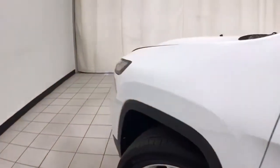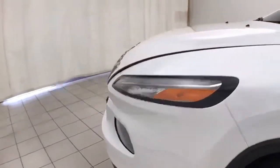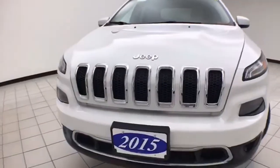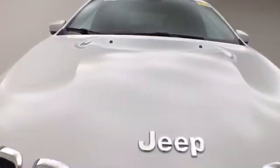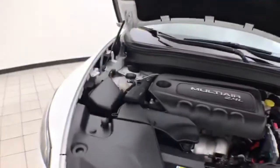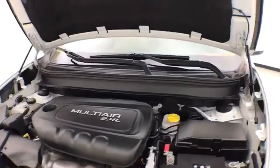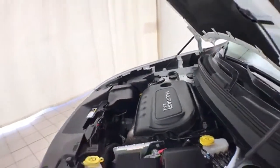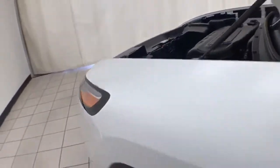Under the hood, this Cherokee has a 2.4-liter 4-cylinder, 184 horsepower. And just as clean under the hood as the rest of the vehicle. EPA fuel economy estimates an average of 21 miles to the gallon in the city, average of 28 on the highway, and approximately 50% tire tread left.